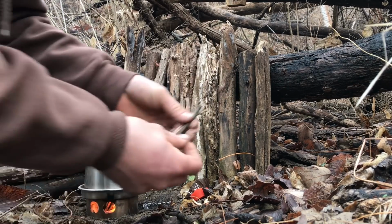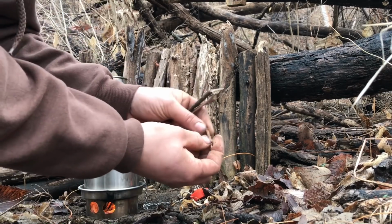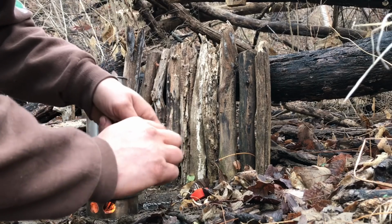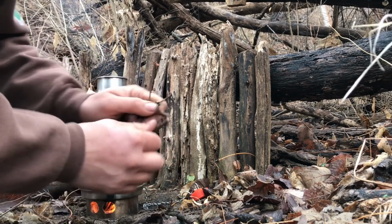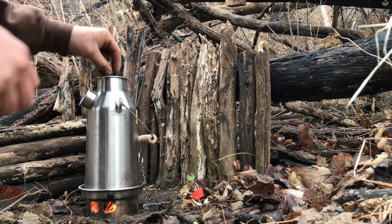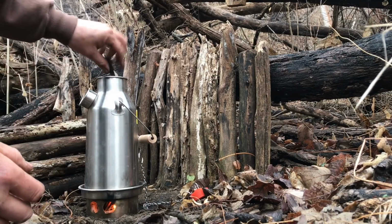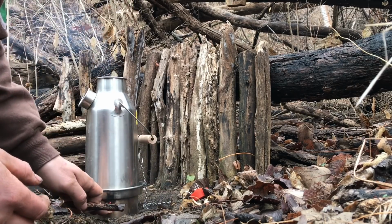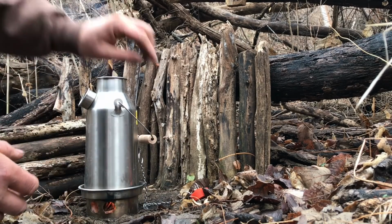These little sticks like this, they're wet on the outside. So you can clearly see they're wet, but they're dry in the middle. Okay, it's going to be a little bit longer of a burn. That's why I chose to use a fire starter down here. You don't always have to.